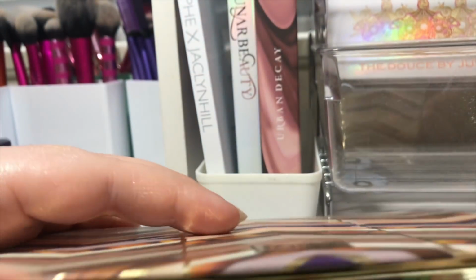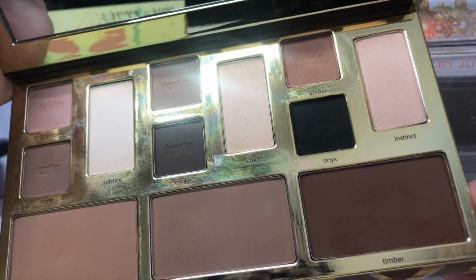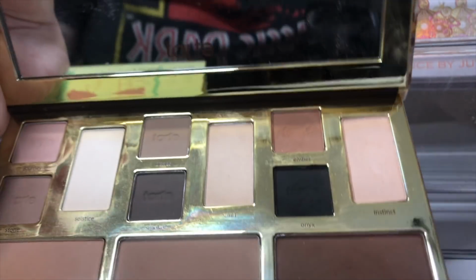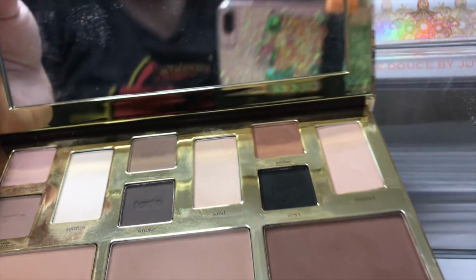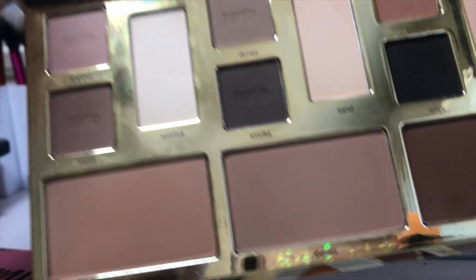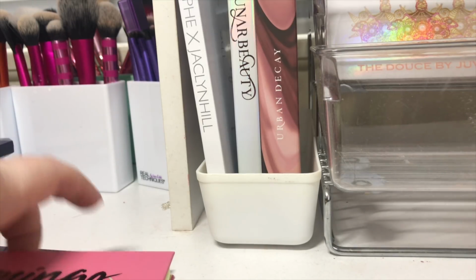I now have the Tarte Clay Play palette, the original one. This is an amazing, mostly or all matte palette. This shade has a slight shimmer to it, but it doesn't really translate on the eye at all. So basically it's an all matte palette. It's absolutely amazing. It has contour in it, smells divine, and yeah, nothing much I can say about that one.